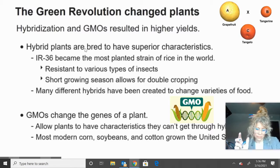And some examples of this would be like a lot of citrus fruits and even the peanut. So I put an example up there. The grapefruit and the tangerine have been hybridized to make the tangelo. And the effect of this, the biggest takeaway here, is that you have shorter growing seasons. If you have shorter growing seasons, then a farmer can plant two crops, and that's called double cropping. So instead of planting one crop per season, they can grow two crops.